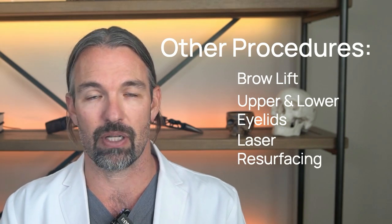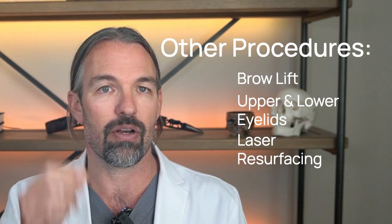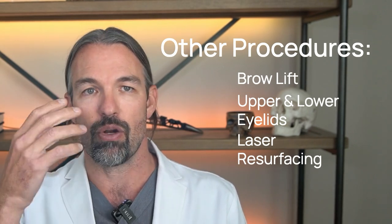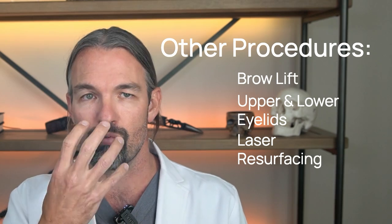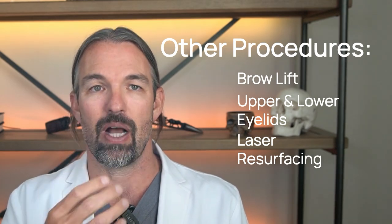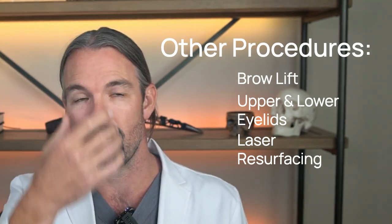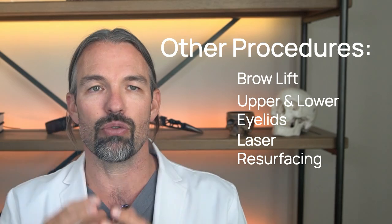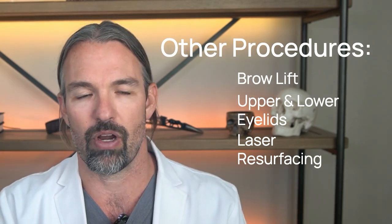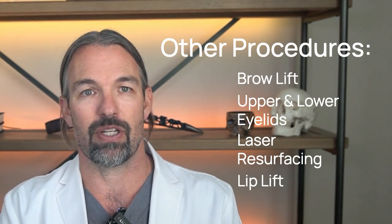Laser resurfacing, also very common, although we do have to be careful in the areas around our incisions with the laser. The areas that we really want to focus on there, really around the mouth, and then forehead and around the eye, so the T-zone. So forehead and then down the center is the safest area. We can still do cheeks. We just have to be a little bit more careful. And then lip lift surgery is also something that we can add with a facelift.